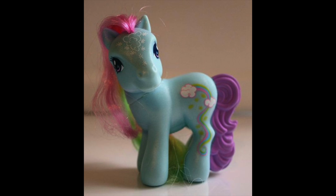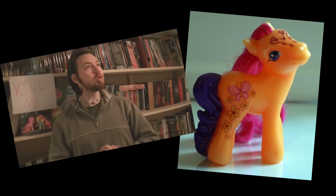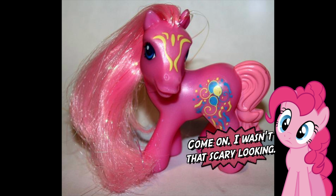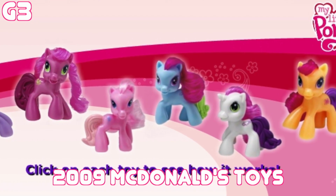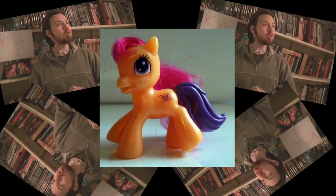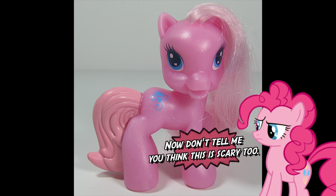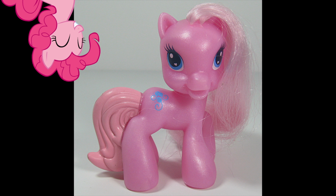The 2008 toys had Rainbow Dash, Cheerily, Sweetie Belle, who looks a lot like Rarity, Scootaloo! And another one of those scary-looking Pinkie Pies. Then we have the last of the Generation 3 McDonald's toys, or rather, Generation 3.5 as most fans call it. Anyways, we have Rainbow Dash, Sweetie Belle, Scootaloo! Cheerily, and Pinkie Pie again. Okay, I'll admit it's a little cute, but only because it's you.